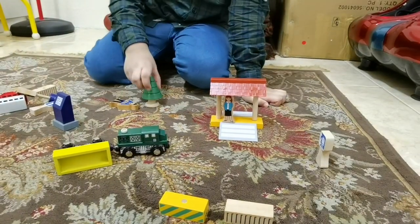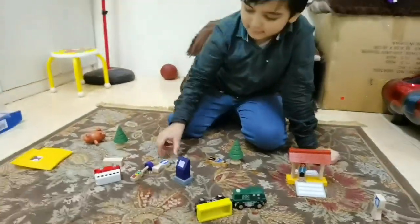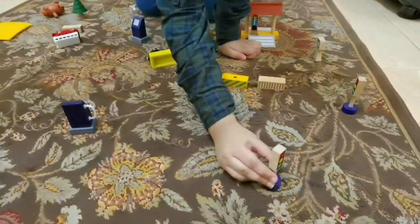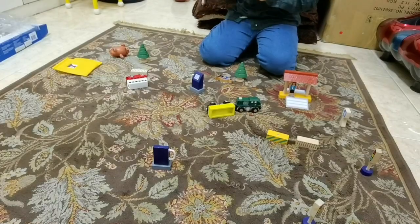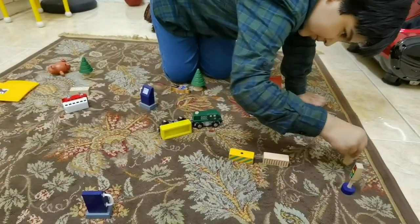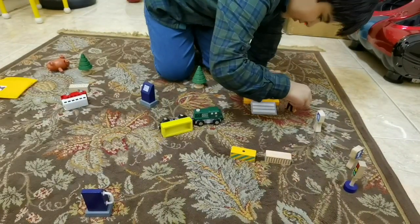Trees, one here, one here, the single one here. This gas also, the train can switch from here. Straight, the train can go. These officers landing.